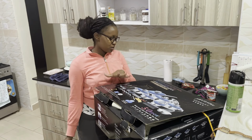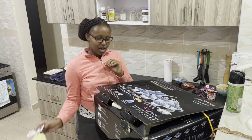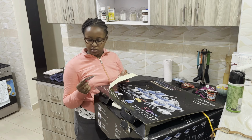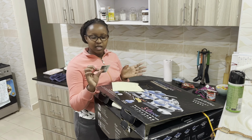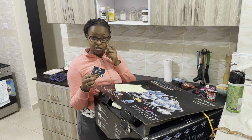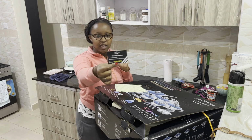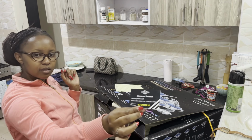Hi guys, so we are going to do a cookware set haul. One of the sales people came and gave me this card, but I decided to go check out what they were selling in Kenya. This is their card. Don't know if you guys can see. This is their card.